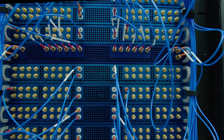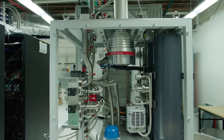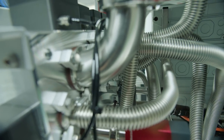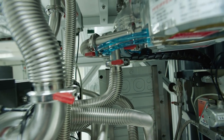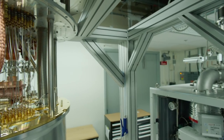Listen to the tinkling whoosh the system makes as it maintains the ultra-cold 15 millikelvin temperature required for IBM's superconducting qubits to operate. That's colder than outer space. Cold enough to make atoms almost completely motionless.